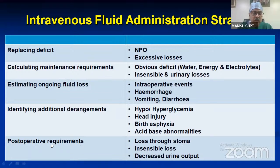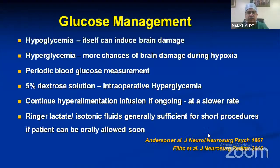And it was customary to assess the post-operative requirement, especially in those patients who had a stoma present in them. So the post-operative losses were very high in such patients, and whatever we planned was decided according to that.